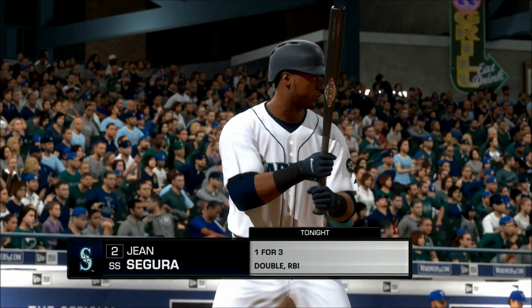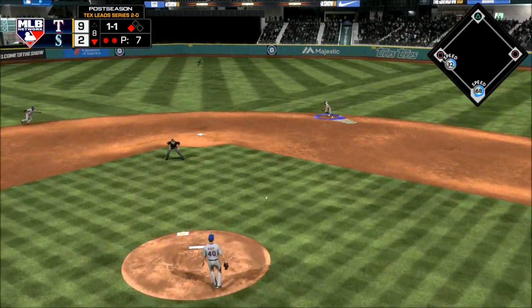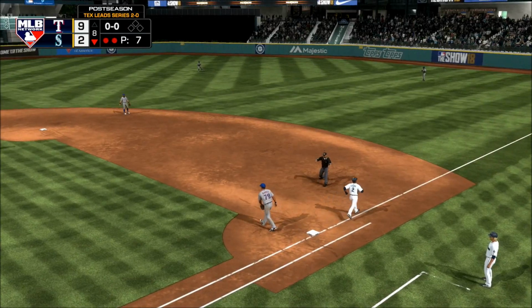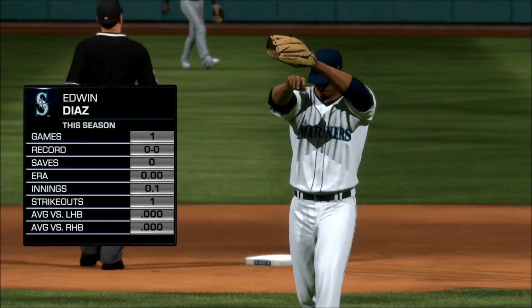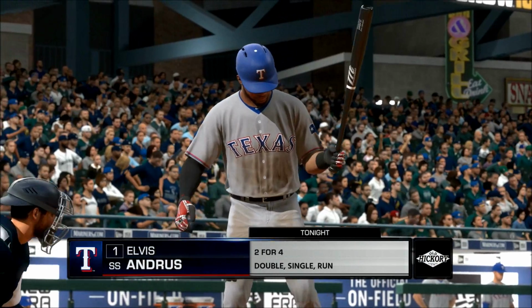Gene Segura standing in. Grounded back up the middle. Backhanded. And 8 innings have come and gone now as the inning is over. Back now in the beautiful Pacific Northwest as we're set for what's left of this one from Safeco Field.